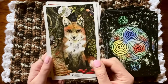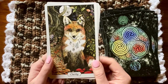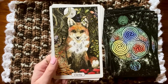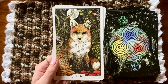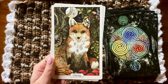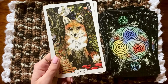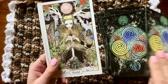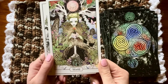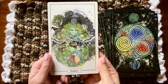Clarity with the fox. I'm excited to look into this one too, because I feel like the fox is also one that kind of gets labeled in a deceit kind of way. And I don't know, I just don't like that. I don't like it all the time, so I'm interested to see the relation to clarity. World. And reflect.